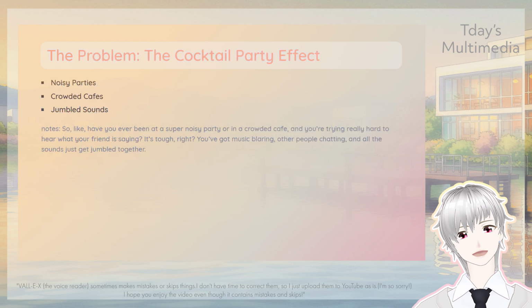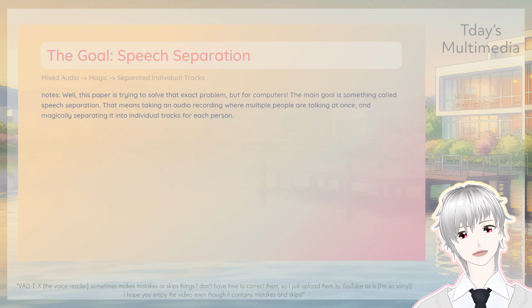So have you ever been at a super noisy party or in a crowded cafe and you're trying really hard to hear what your friend is saying? It's tough, right? You've got music blaring and other people chatting, and all the sounds just get jumbled together. Now, this paper is trying to solve that exact problem, but for computers.